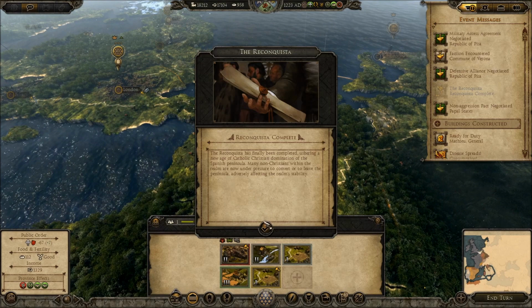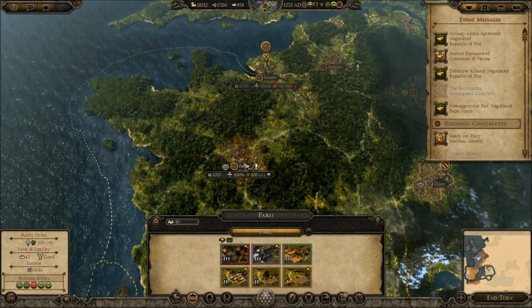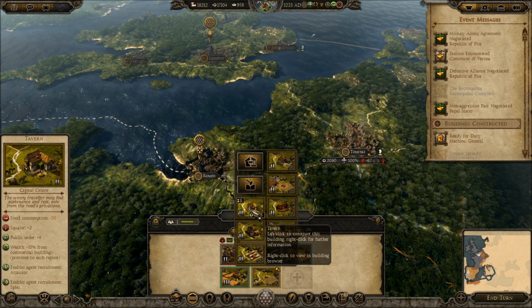The Reconquista has been completed. That is great. Oh, we have the plague everywhere. No, not here. We have it in Paris, and in Lyon, and in Bordeaux. Great. I guess so.